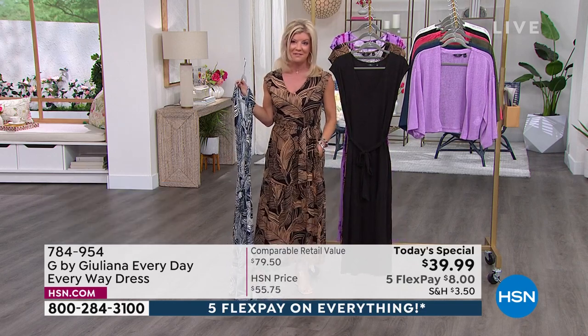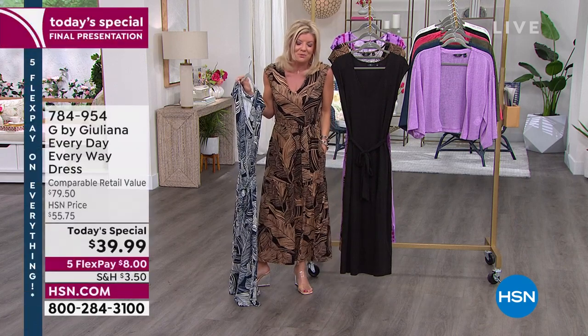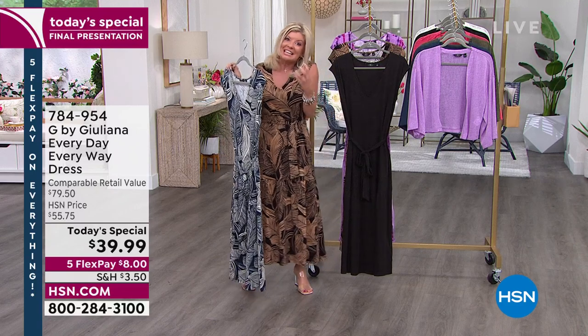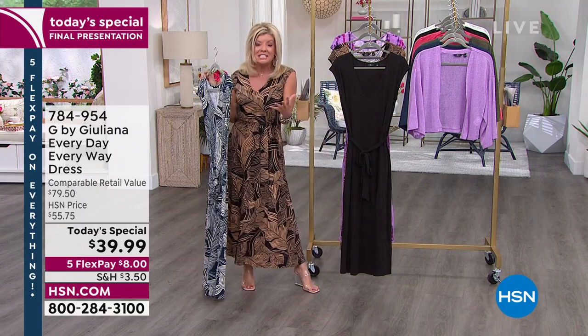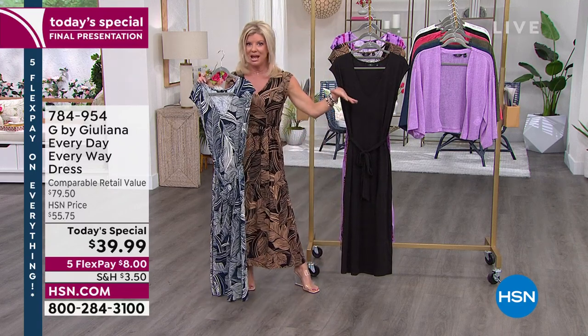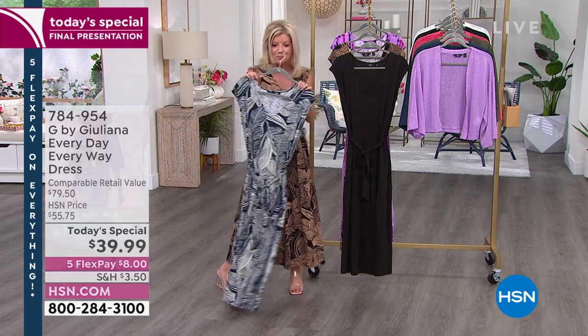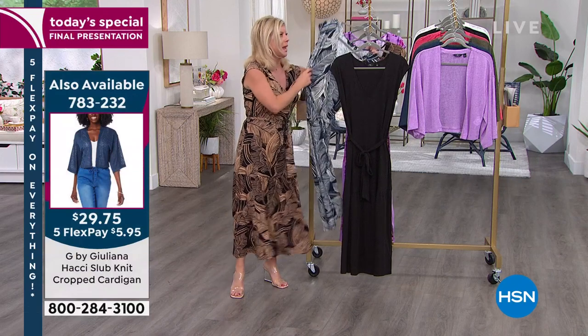It's everything you're gonna love. It is that beautiful stretch, just breathable fabrication. You have pockets in the front. It has that linen feel or look to it, I should say. But no, you know, not the hard care. I mean, never gonna have to worry about ironing this. It just packs beautifully. And we were talking about every way.